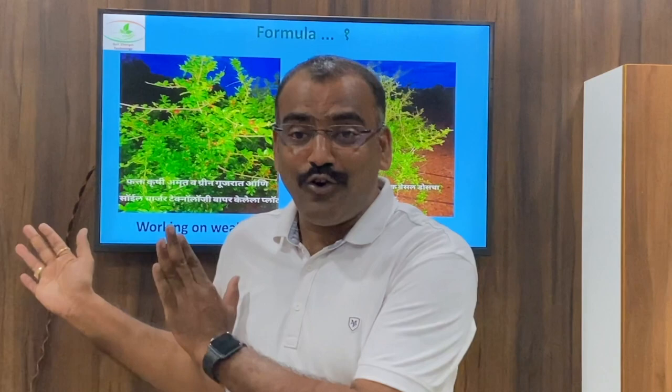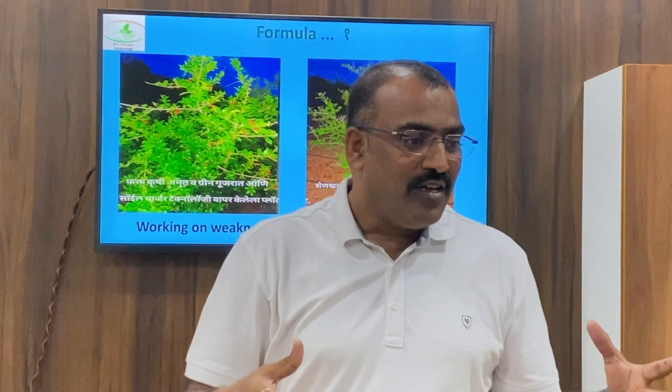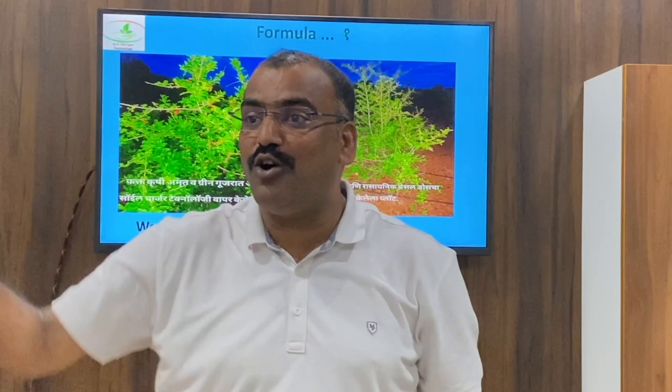Are the roots running or not? Are the leaves good size and is the greenery there or not? Is healthy photosynthesis happening or not? Is a sufficient amount of all minerals available or not? Are the roots working or not? All these inspections you have to do. Then you shift to protection. This is the first one.